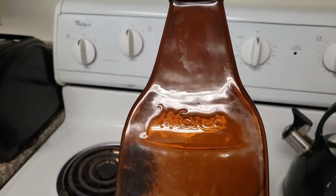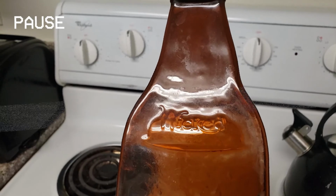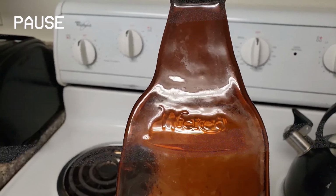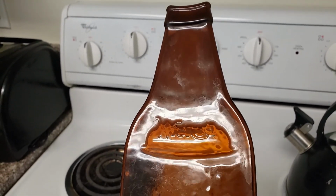Oh, this thing's super cool. My aunt actually gave this to me. It's a flattened beer bottle. And if you look very closely underneath, it actually says Wicked. So on brand.